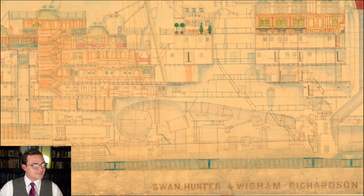So there had to be a separate set of turbines for running the ship backwards. The astern turbines, which are obviously a lot smaller and not as powerful, but essentially meant that Mauretania could run forwards at immense speed and then backwards at slower speed, but at least she could still run backwards. So you can just make out the outline of some of the turbines down here, but taking up even more space are the condensers. Right here.